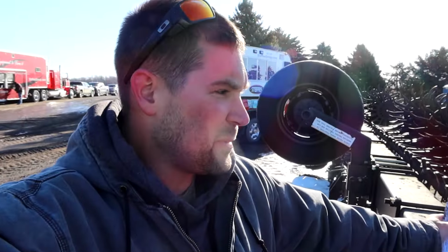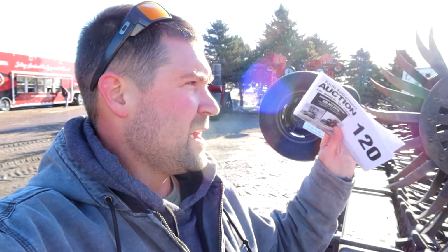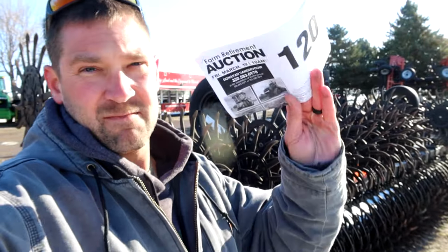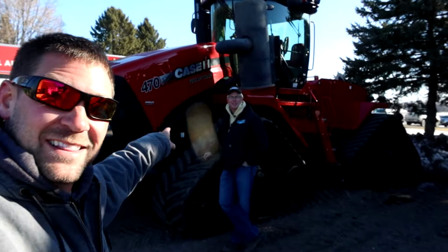The reason I would maybe be interested in it would be to really just freshen up the strips on the strip till stuff in the spring so we can come over and just bust up the clumps, level things off and mellow them out a little bit before the planter gets there. I don't know how serious I am, but it can't hurt to have the number anyway. It's Machinery Pete, right there.